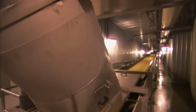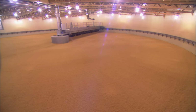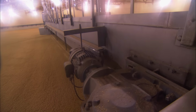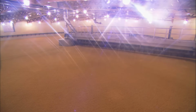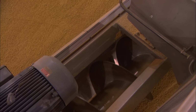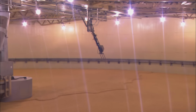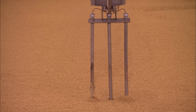Conveyor belts whisk the grain into monster kilns. Ovens 30 meters in diameter, almost 1.5 meters deep and stuffed with more than 400,000 kilograms of barley. Feels like I'm being roasted in an oven. Just like roasting coffee, the kiln pushes hot 85-degree air through the grain, drying off any moisture.